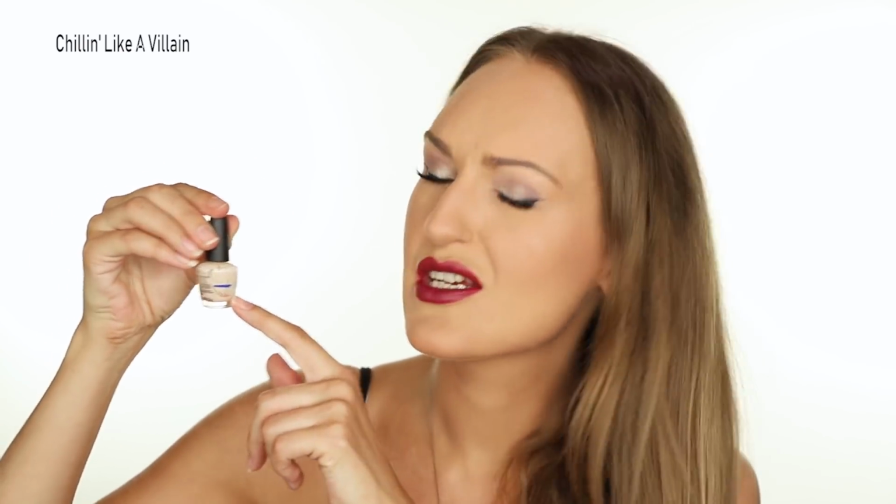My bad, not my last product. Last product is this little guy. This is the OPI Nail Lacquer in, I don't know, something. I'll put it on the screen. There was only like half a bottle in there, and I've got a tiny bit at the bottom of the bottle. It's not even enough to do one application, so I'm calling this quits.